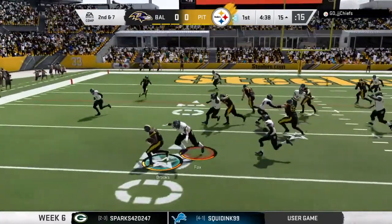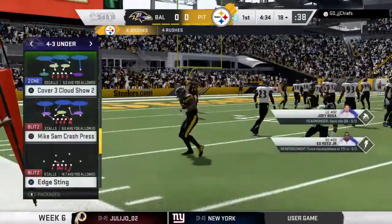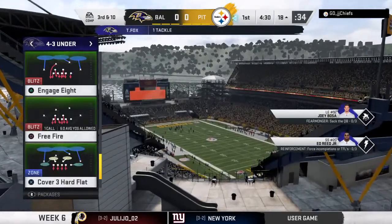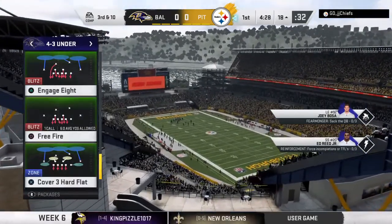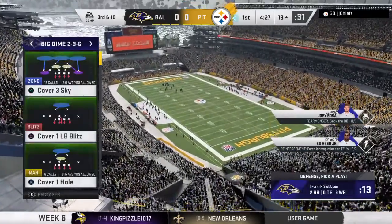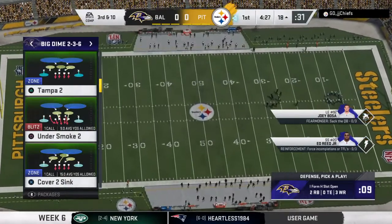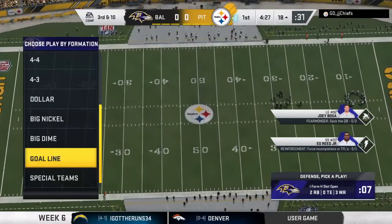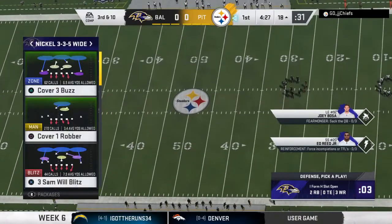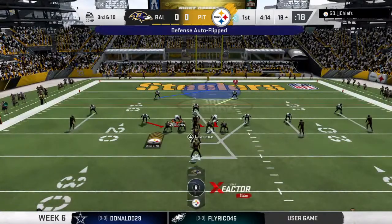On 2nd down now, and they're going to lose some on this play, being knocked back to the 18. They'll wind up losing 3, and now it's 3rd down. The Ravens bring out an extra defensive back here on 3rd.